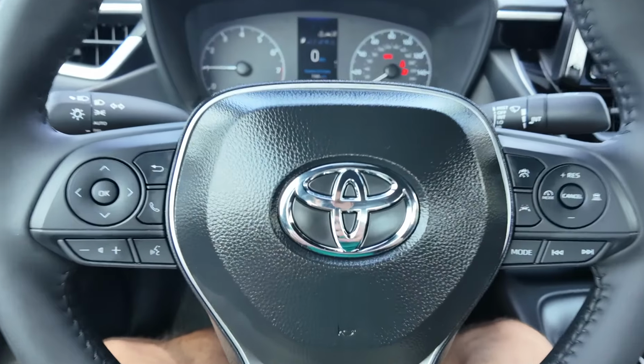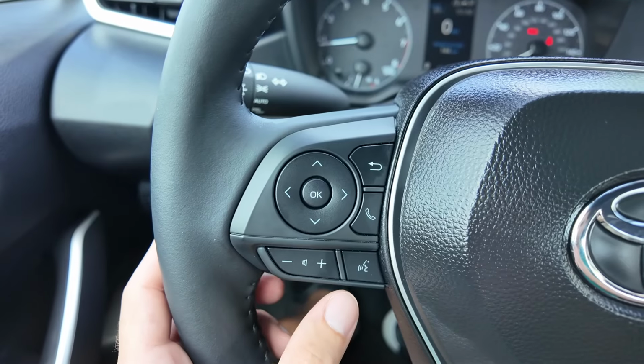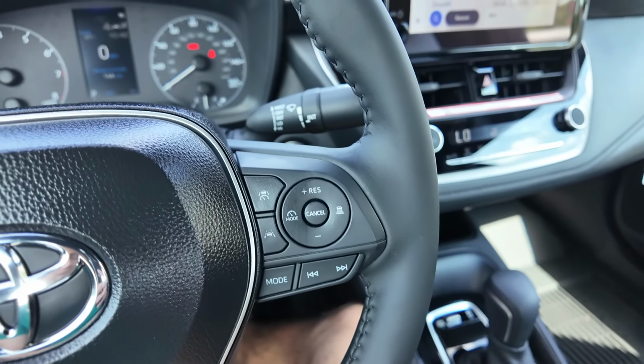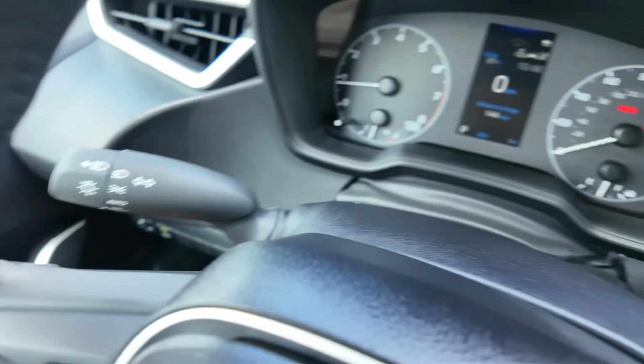Take a look at the steering wheel. You're going to get that Toyota badge right in the center. Controls on the left side for the gauge cluster along with some Bluetooth and audio controls. We have cruise control settings over on the right side, even with the lane keeping as well as distance pacing. On the right stalk, we have all the windshield wiper controls. Left stalk is for your turn signals as well as headlights.